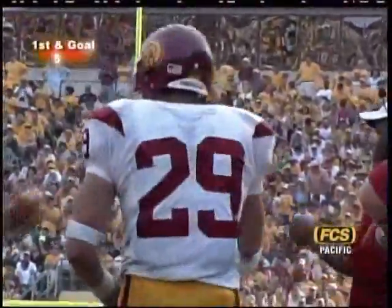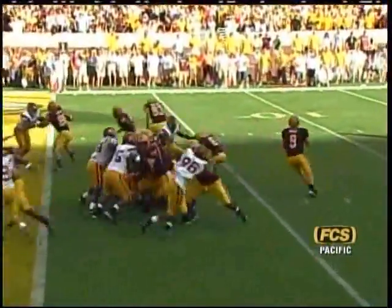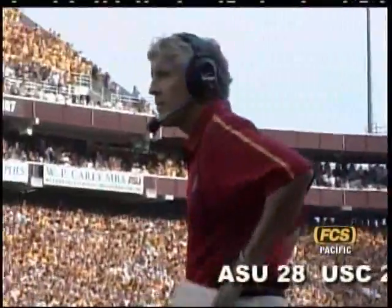Backs' full house this time. Motion by Miller away. Throw, caught, touchdown, Arizona State. Lee Burgraff. And the Sun Devils have come back to take the lead in a gutty performance.